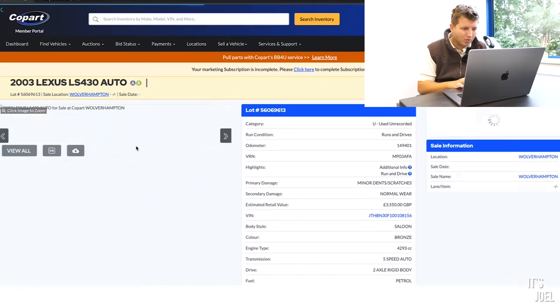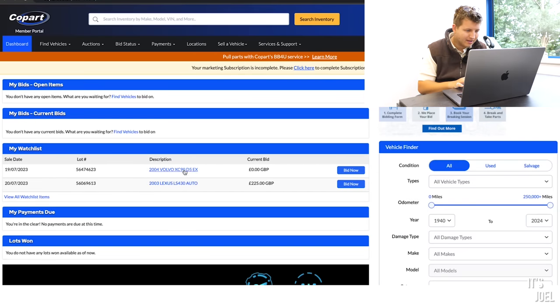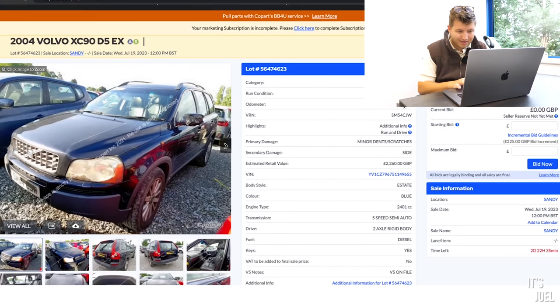But also on my watch list currently is one that I actually tried to win the other day, but the seller obviously rejected the final bid and has relisted it. It's this 307,000 mile Volvo XC90. As some of you might know, I think I've talked about them before, I've always fancied an XC90.